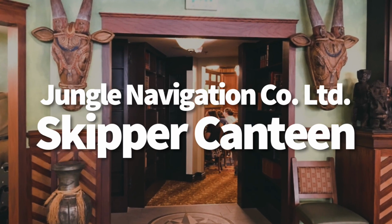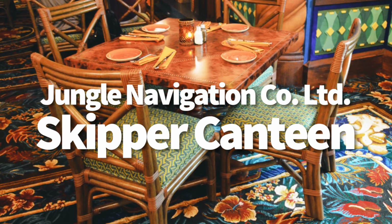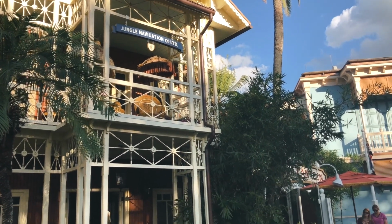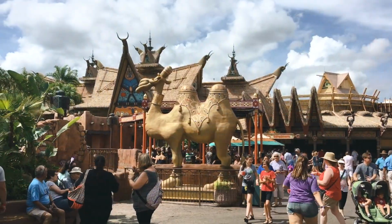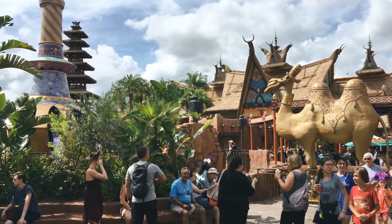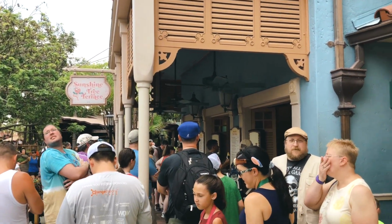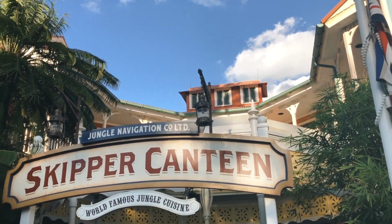So let's dive right into the Jungle Navigation Company Limited Skipper Canteen. I know, long name for a restaurant, right? But this is over at Magic Kingdom. And it's in Adventureland, and while it's right on the beaten path, you may still not have noticed it unless you were specifically looking for it. So it's on your right pretty soon after you enter the land, right next to Sunshine Tree Terrace, where you'll get your citrus swirl.